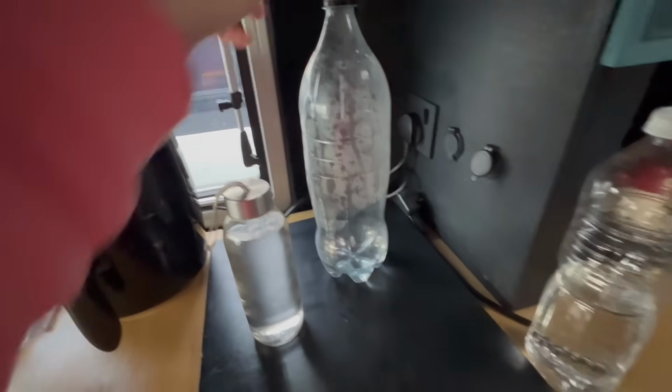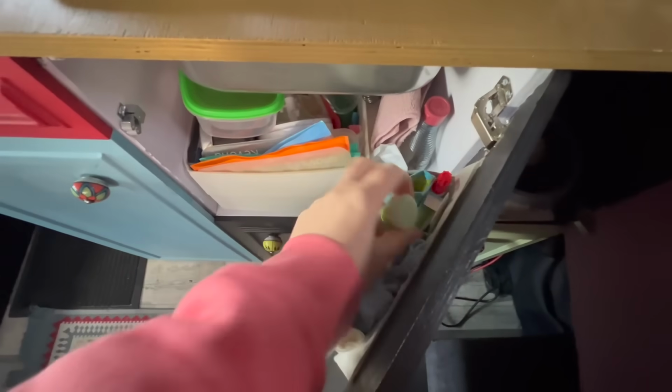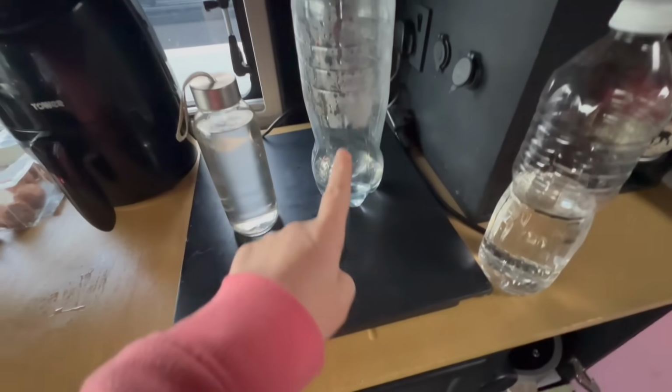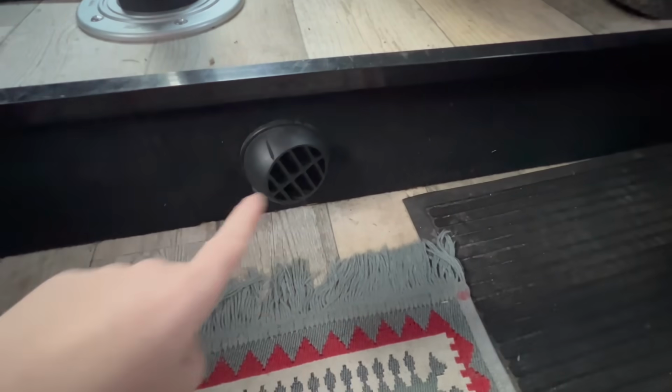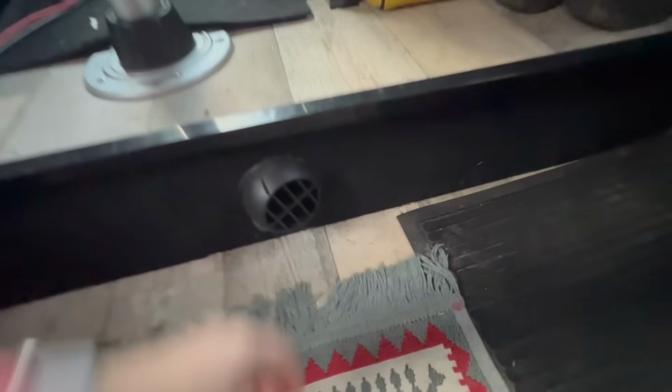This morning I washed my hair, and I used this bottle with the shower head on it, and honestly it is so easy to wash my hair over the sink. And I put the water bottle in front of my diesel heater outlet so it warms up, because it's on, it's keeping the van warm.